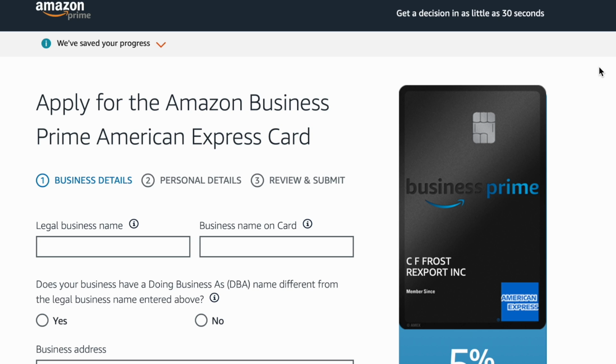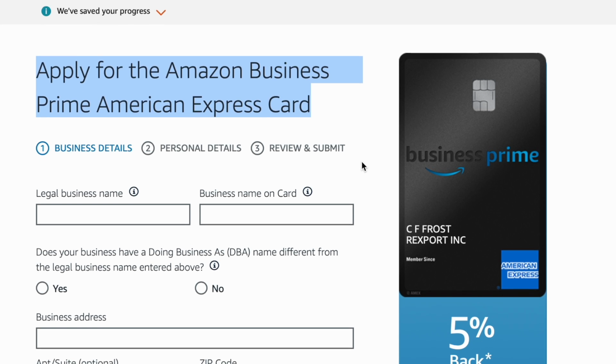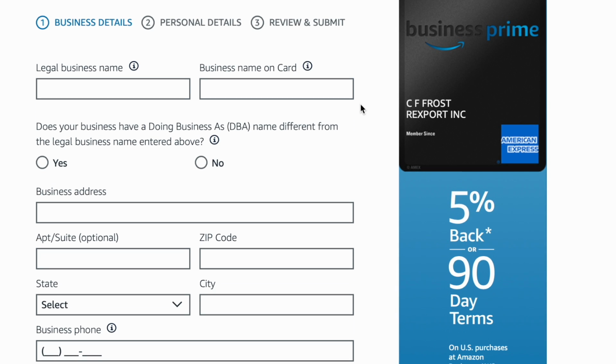After you click apply now, you might see that this application looks a little bit different than other American Express applications because you are on Amazon.com. So let's take a look here. With this card, it says apply for the Amazon Business Prime American Express card. We know that we are applying for the right one because you can see the picture of the card right there. Then step 1 is business details.